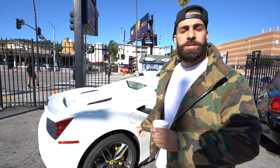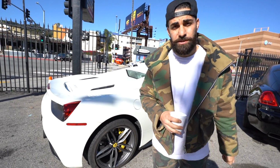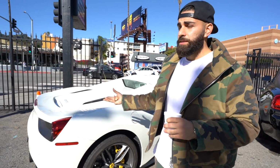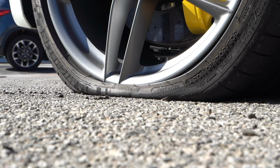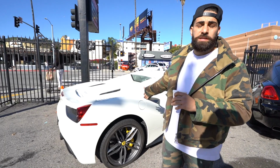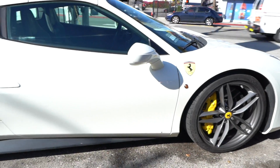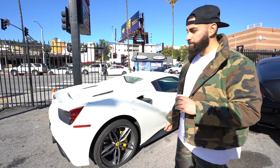Behind me we have this 488 Spider. As you guys know, it rained here in Los Angeles for about a week, which is pretty rare for us. But in LA, when it rains, our streets are poorly maintained, so all the potholes and everything just reopen up. So we get a lot of these flat tires on every type of car. This 488 unfortunately went through a pothole and destroyed both of his right side wheels and tires. So wheels are bent, tires are gone. We're gonna be checking it out.